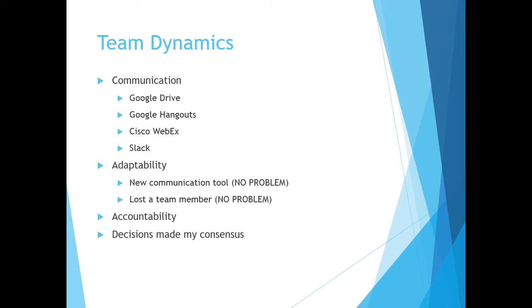At this point in our degree process, all Team Rio members had participated in numerous National University group projects. During our capstone adventure, all Team Rio members commented how this group was one of the best. It was no fluke that communication was the cornerstone of our team's success. During our capstone, we used software such as Google Drive, Google Hangouts, Cisco WebEx, and Slack to share and collaborate.